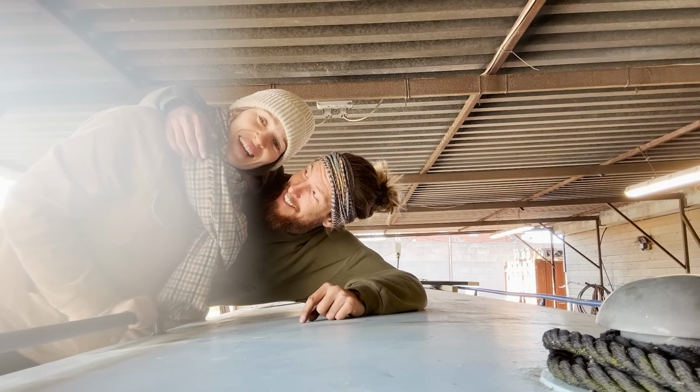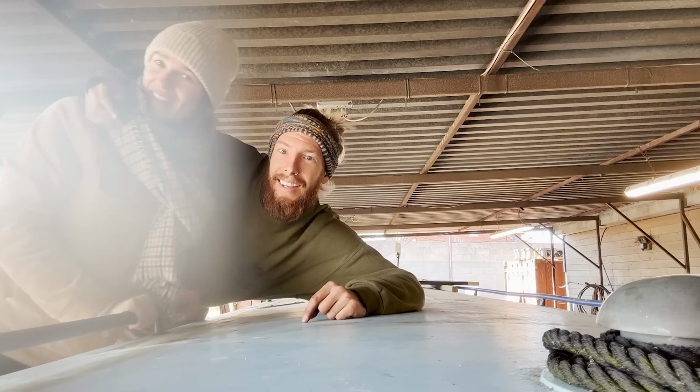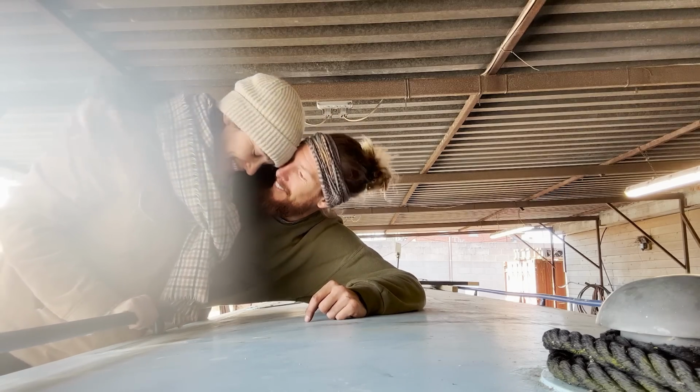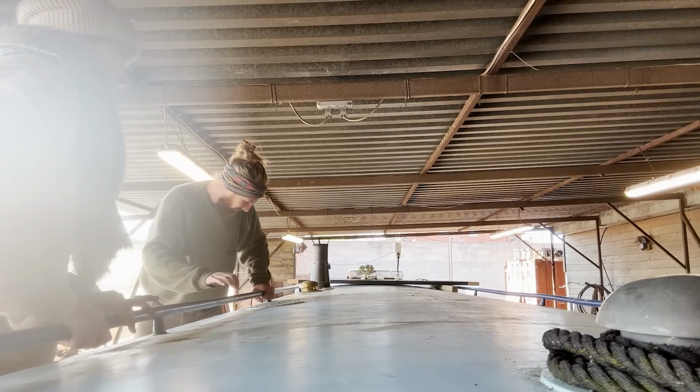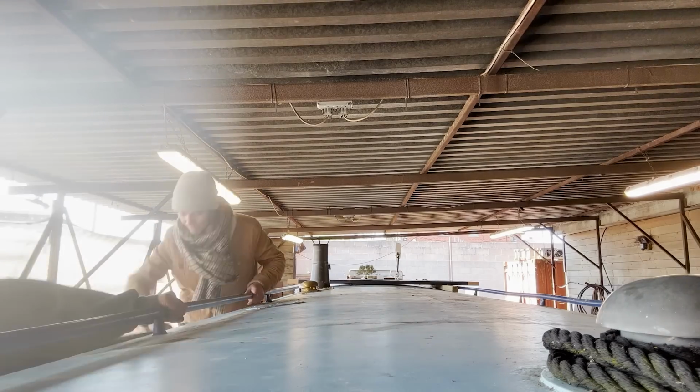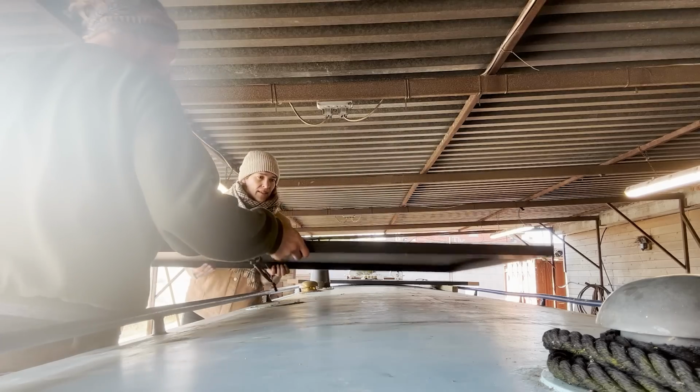It's all right. Easy. We're really far off the ground here. We're really high off the ground as well. Easier than it looks, right? Yes. We got it. Number 2. Josh is left-handed, I'm right-handed. So this actually works way better. Feel like roofers all of a sudden.